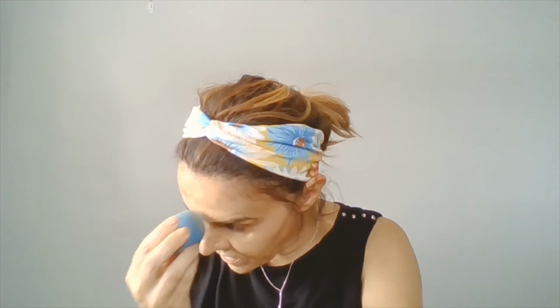Applying a second layer of skin. I may need a little more, I'm not sure. So this foundation is pretty full coverage. And I need a little more, just a tiny bit. I actually like it a lot. It's a good shade for me, I think.